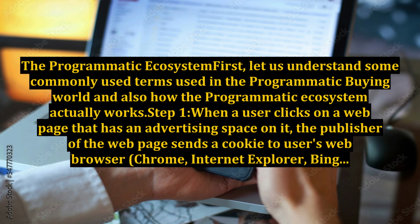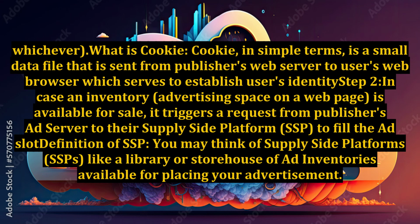Step 1. When a user clicks on a web page that has an advertising space on it, the publisher of the web page sends a cookie to the user's web browser: Chrome, Internet Explorer, Bing, whichever. What is a cookie? A cookie, in simple terms, is a small data file that is sent from the publisher's web server to the user's web browser, which serves to establish the user's identity.